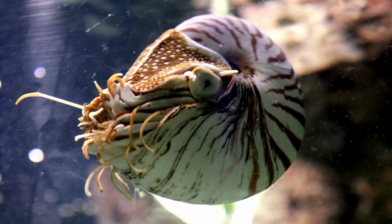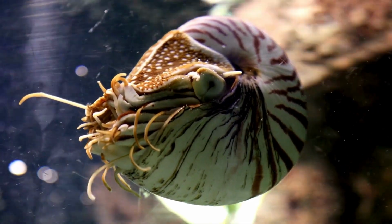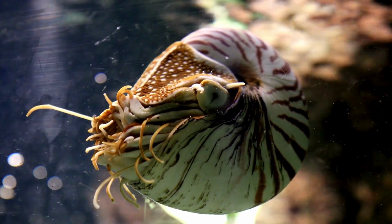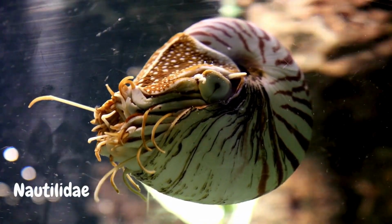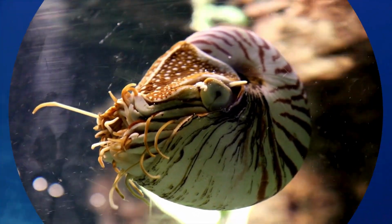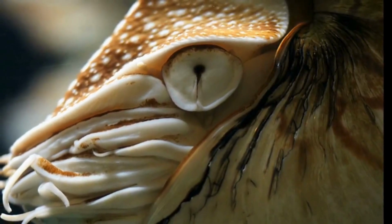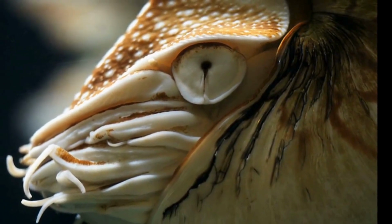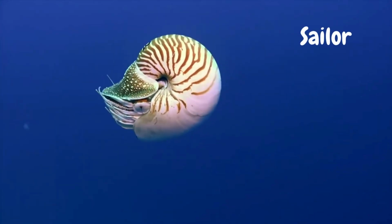The Nautilus is a marine mollusk and a distant relative of cephalopods like squid, cuttlefish, and octopus. All 6 living species of Nautilus belong to the same family, Nautilidae. 4 species belong to the type genus Nautilus, while the other 2 belong to the genus Allonautilus. The word Nautilus derives from the ancient Greek word nautilos, or sailor.